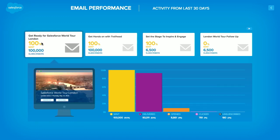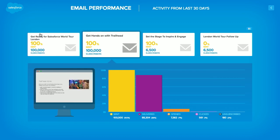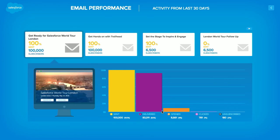So here we can look at our promotion for a recent London World Tour Salesforce event we had. You can see down here when I click into it, the preview of the content rendered in HTML, and I can see my engagement right here. Of my 100,000 customers, I targeted my audience. Delivery went through to 93% of them, and then we actually didn't have a great open rate on this one, 8,000 opens out of 93,000 sends.